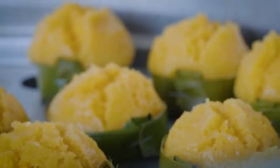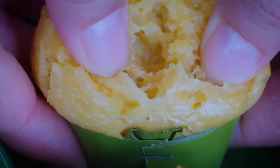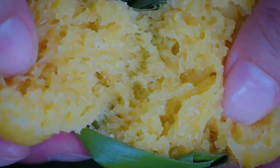It's aerated. It's fluffy. It's like a cotton ball on your tongue, but with the aroma of the Palmyra palm fruit. That ripe, pumpkin-y flavor. Oh, it's so good. Really incredible. I love the texture and the aroma from the fibers of that fruit. The oiliness. Delicious.